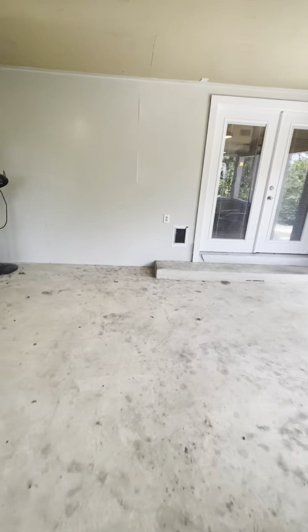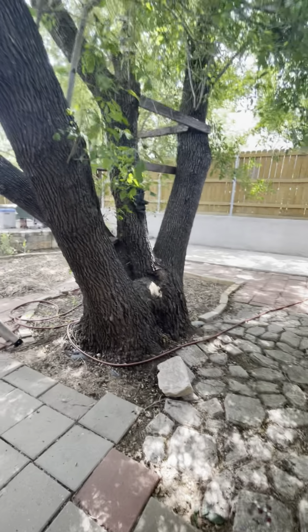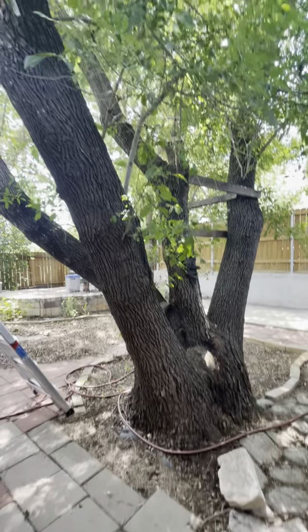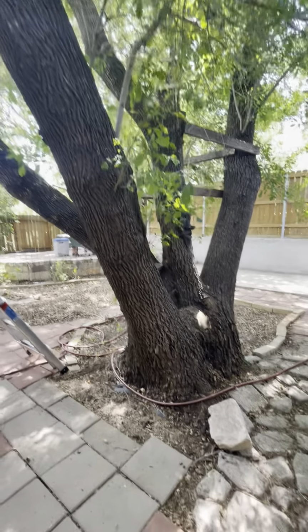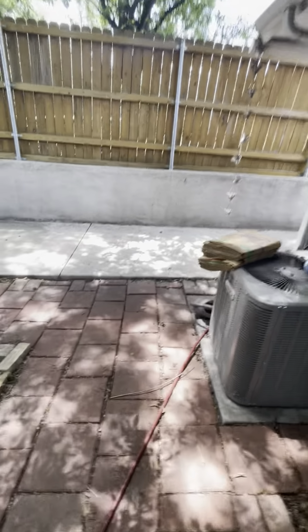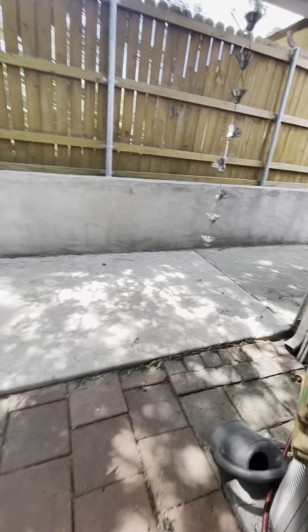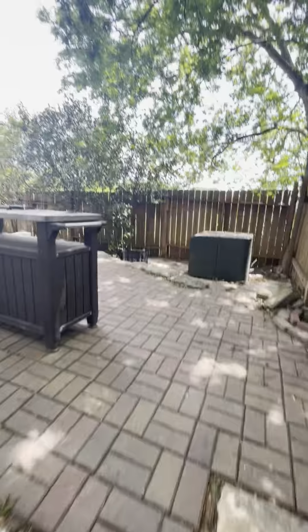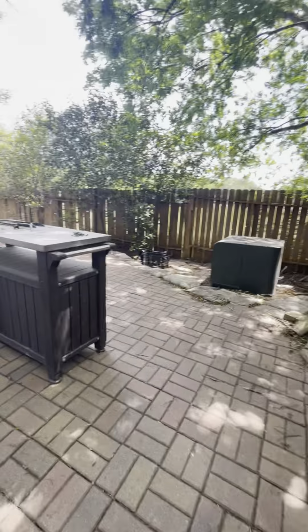I'll go this way and then kind of around. So I wonder if this is part of the problem with the foundation. It's such a beautiful tree, but it's so close to the house. Let's see. So you've got little pavers that come over here to this cement that goes all the way to the front. And then this little place for barbecuing, I guess. It just looks like a prep table.